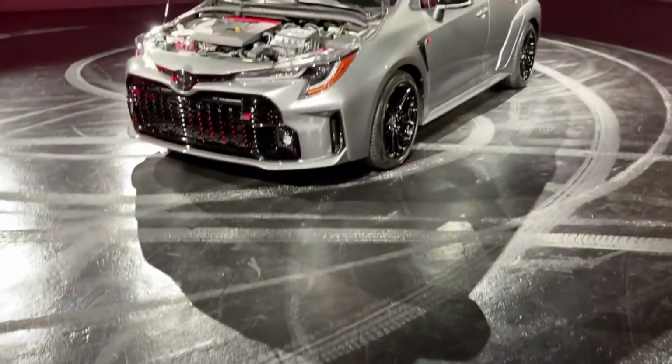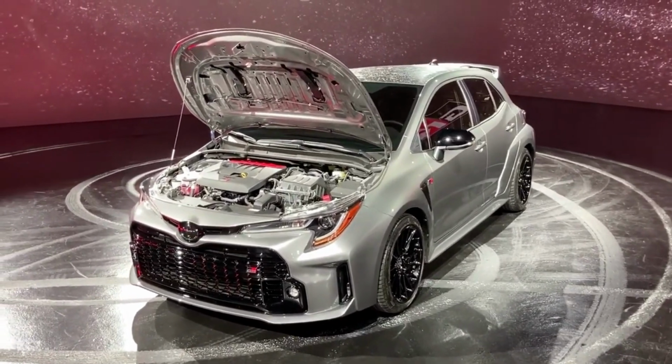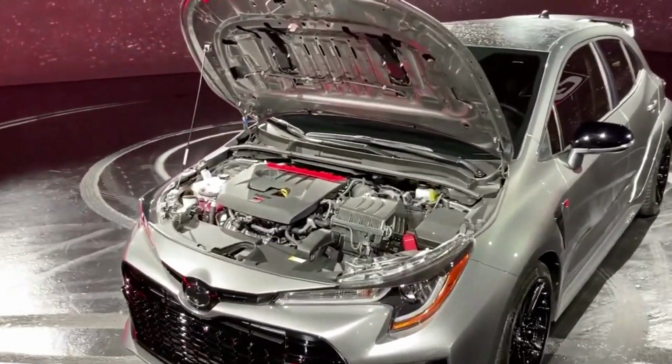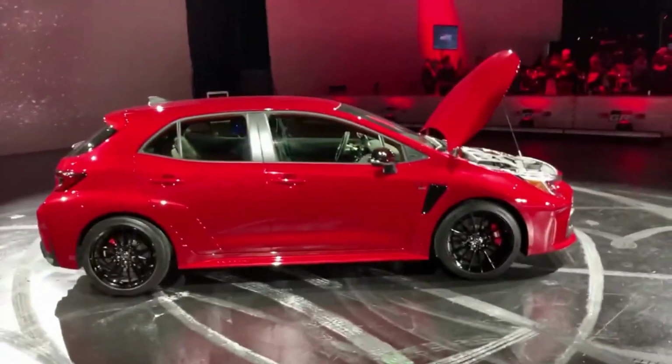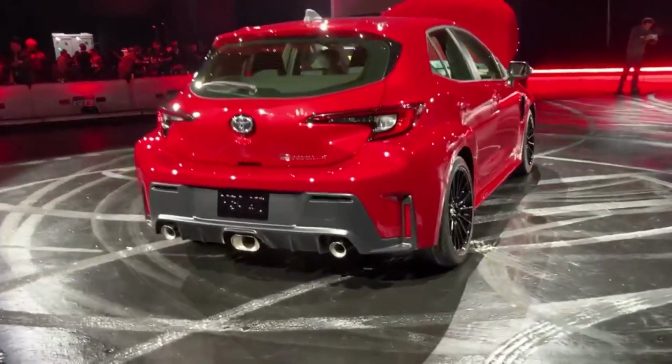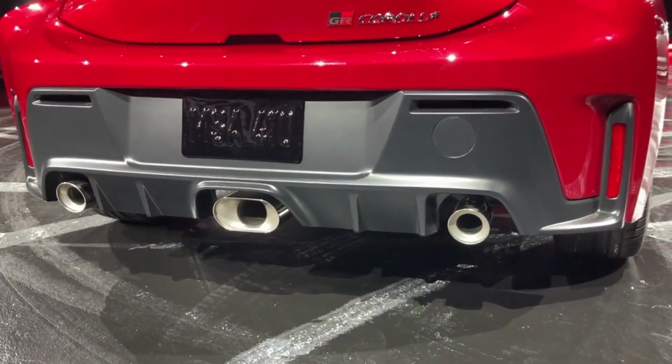If you miss out on the limited edition Circuit model, Toyota is offering option packages to help bridge the gap between the models. The aptly named Performance Pack gives you the Torsen limited slip differentials. The Cold Weather Package nets you heated seats, and the Technology Package gives you the optional JBL sound system.